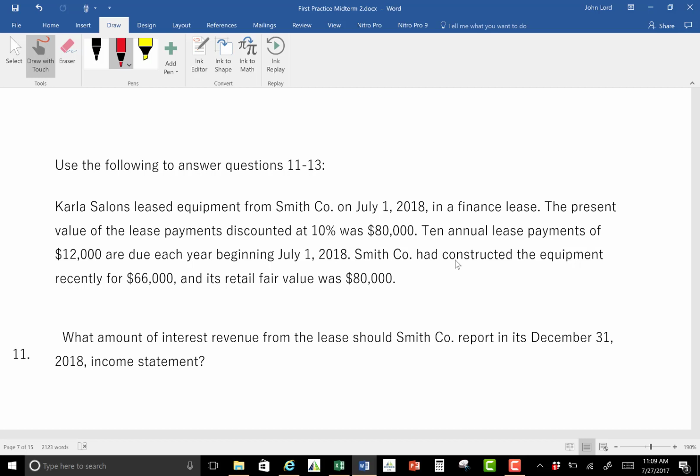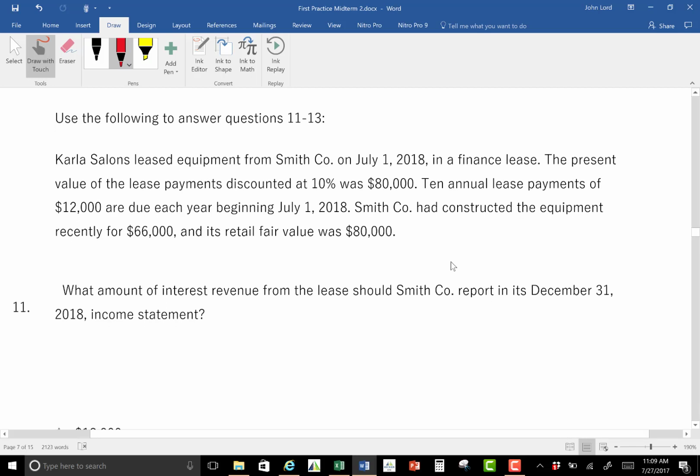And now I think, unless I accidentally pick the same question again, we should be seeing some new questions here in this practice midterm that'll apply some of those rules. Okay, so they want to know, first off, what amount of interest revenue should Smith Company report? Well, if it's interest revenue, Smith must be the lessor here, right? Okay, so we have this equipment. It's a finance lease. Okay, so they just came right out and tell us.